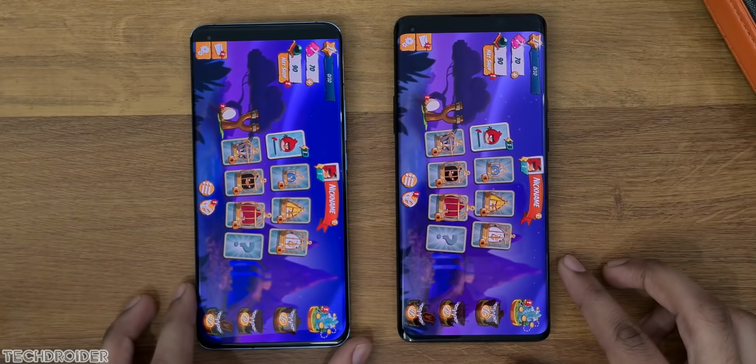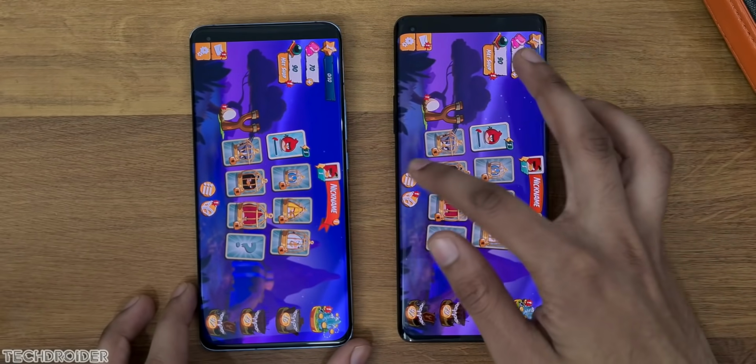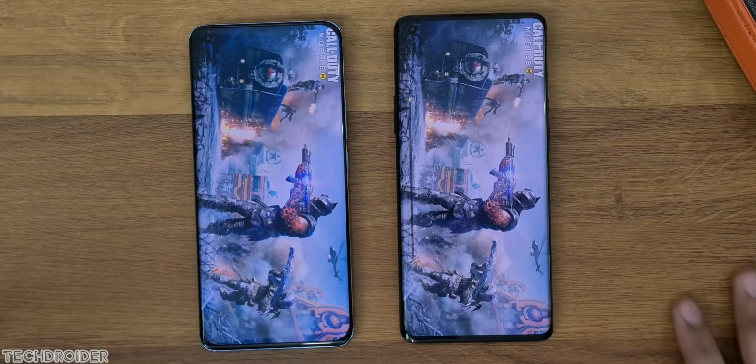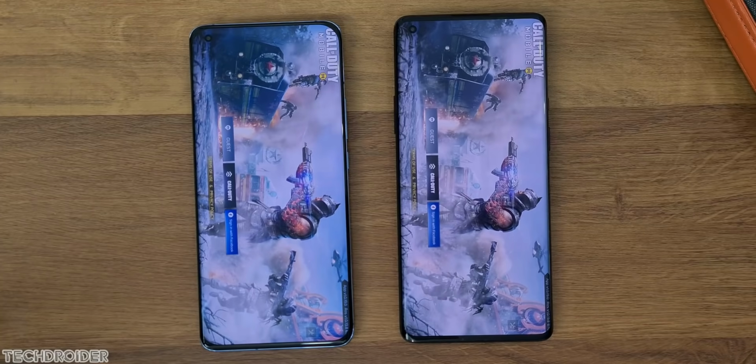Okay, so that is shocking. OnePlus 8 Pro wins this one, and that's a small margin, I would say. Now Call of Duty, and that's a huge game basically, so we'll see which one wins this race. Okay, so Xiaomi Mi 11 is really fast guys, you can see that.